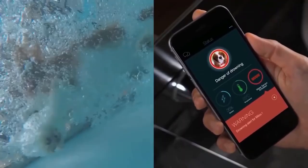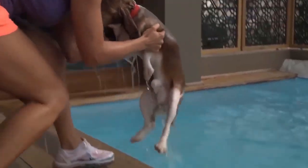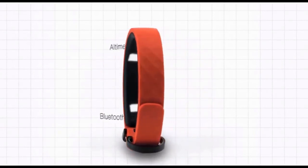Controlled through an app or the Keon base station, you'll be informed if your pet is outside a predetermined safe zone. For safety against loss and some possible insight into your pet's feelings, the Keon collar could be a great option.